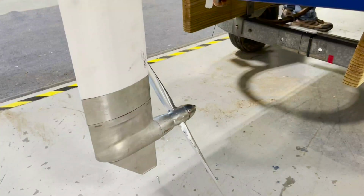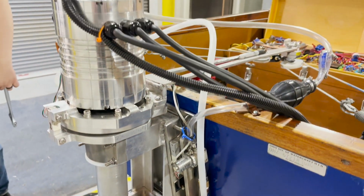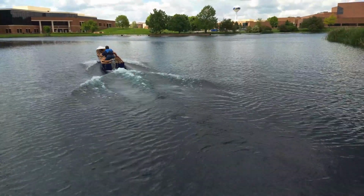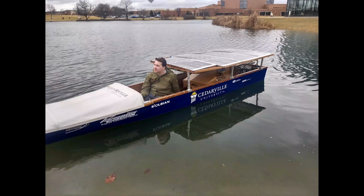Along with these main areas of work, we have also improved our boat by adjusting our drivetrain. We lowered the drivetrain farther into the water and have added the ability to change the direction of the drivetrain from a rear-facing propeller to a forward-facing propeller. This design helps us maximize our performance in both the endurance and sprint competitions.